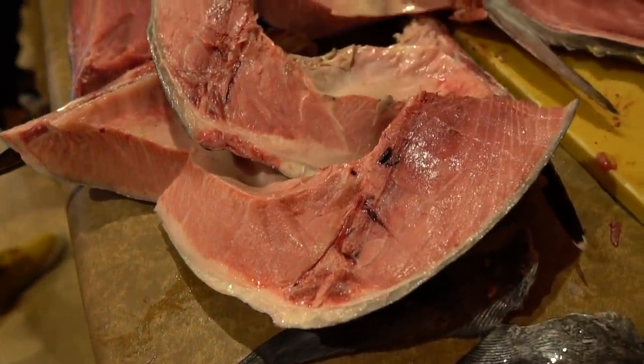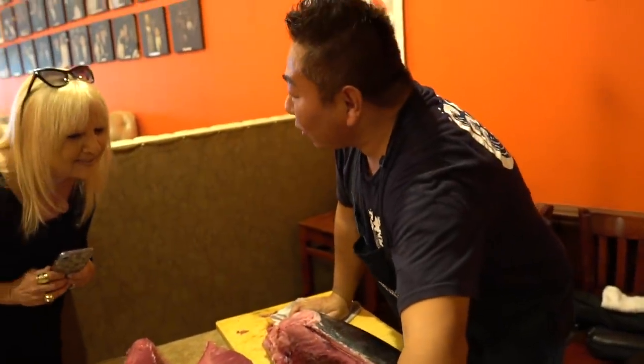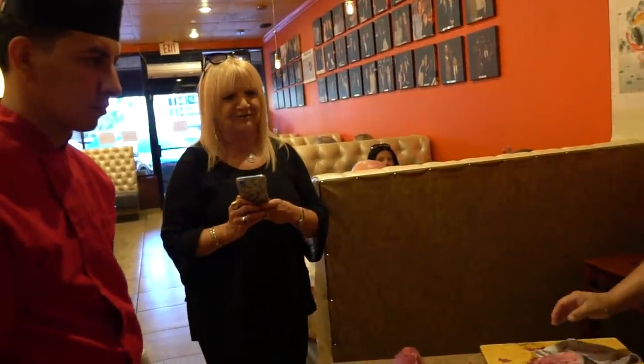Number one and then number two. So this is called toro. This is more like toro. Toro.